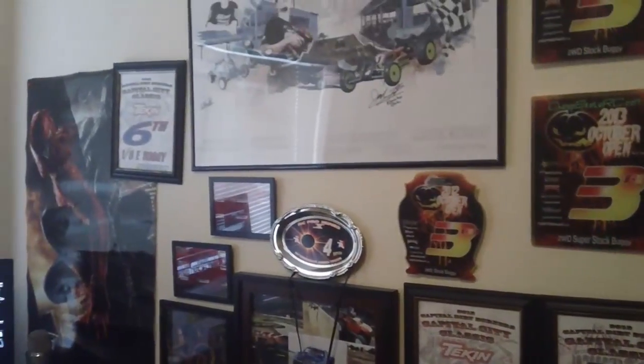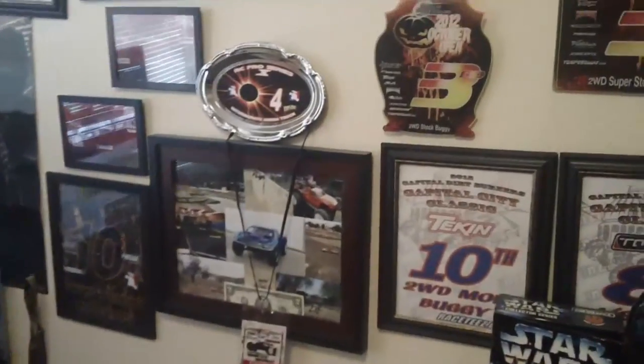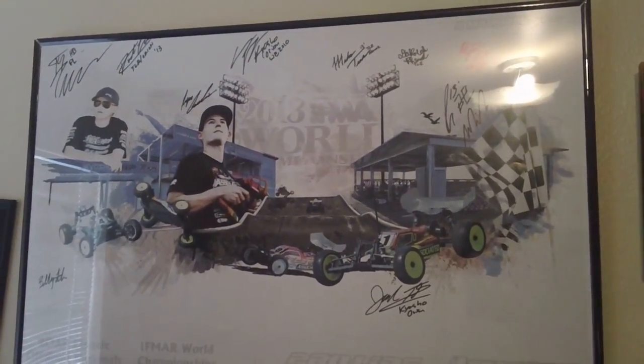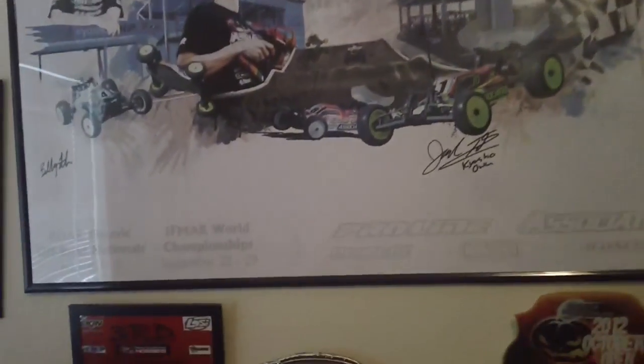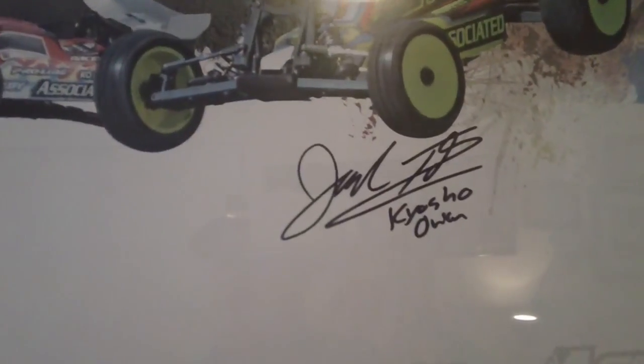I've got some of my posters from some of the races I went to this last year and previous to that. And I've got this poster up here. I also have a video about this, and I got this at the Roar Nationals, as you can see, 7th through the 11th, and the IFMAR Worlds. I went ahead and got some of the pros to sign it, so you can see their names and their signatures around the poster itself. That was really cool to get.